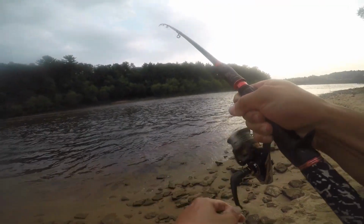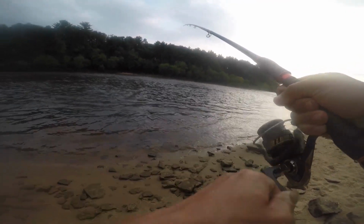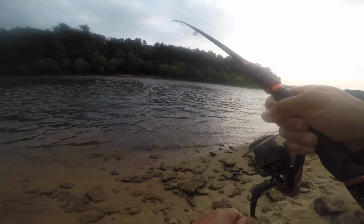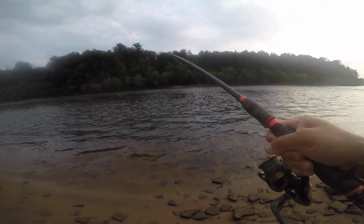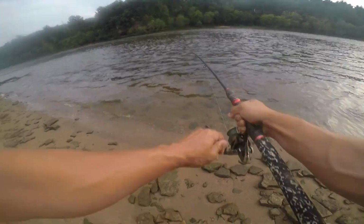Feels like there's something heavy on here. Much more than just the worm. Is this a turtle? No, it might be actually. I think it's a fish though. Oh, yeah, that's a fish. That is not a turtle. Oh, it's going wild now.